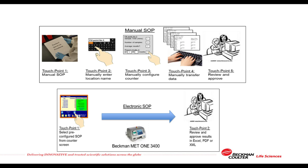The user simply selects the electronic SOP that's been pre-configured in the instrument and hits the Start button. The instrument configures itself correctly according to the SOP, carries out the correct test and produces the electronic test record all automatically. This not only improves data integrity, but also can reduce costs.